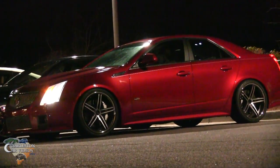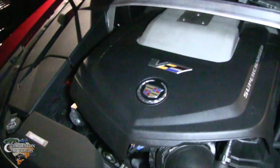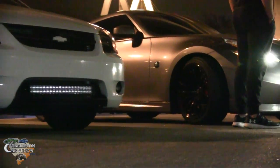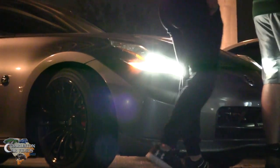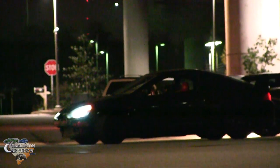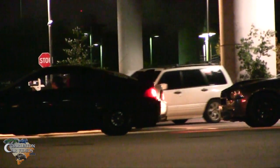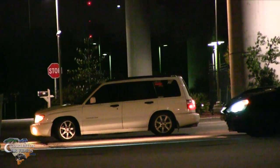Let's get some nice shots of that Cadillac CTS-V. Paul doesn't have too much done under the hood yet, but if anybody knows anything about a V, it's got a lot of stuff done already. I mean, it's basically a Corvette engine under the hood. And Zach's car is looking really sweet with the rain. And in just a few seconds, as you can see here, RSX, Volkswagen Jetta. And it looked like to me they were playing musical chairs, but musical parking spots. Anyways, that's the end of the parking lot there before you roll out.